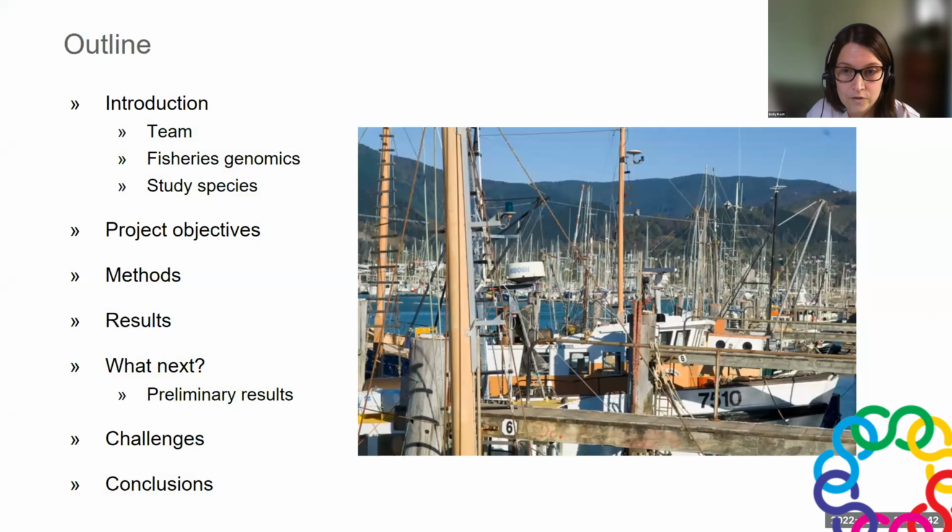So here's a quick overview of my talk today. First, I'll introduce our team before giving a brief overview of fisheries genomics being applied around the world. I'll then introduce our study species and our project objectives before moving through the methods and results of the study and what we plan to do next, and then I'll wrap things up.